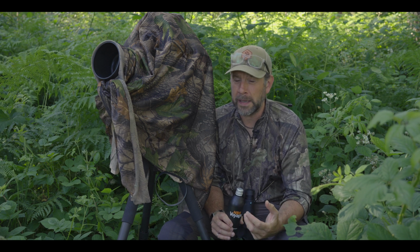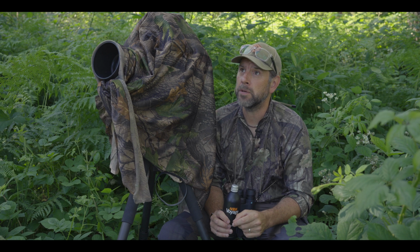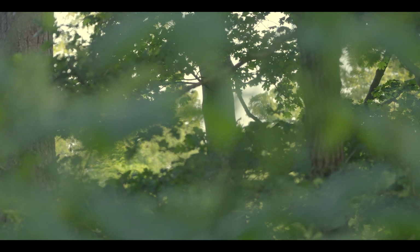I've got my pork pie. What else do you need, apart from obviously a 200 to 600mm lens and a very fast camera? But you know, we'll see how that goes.